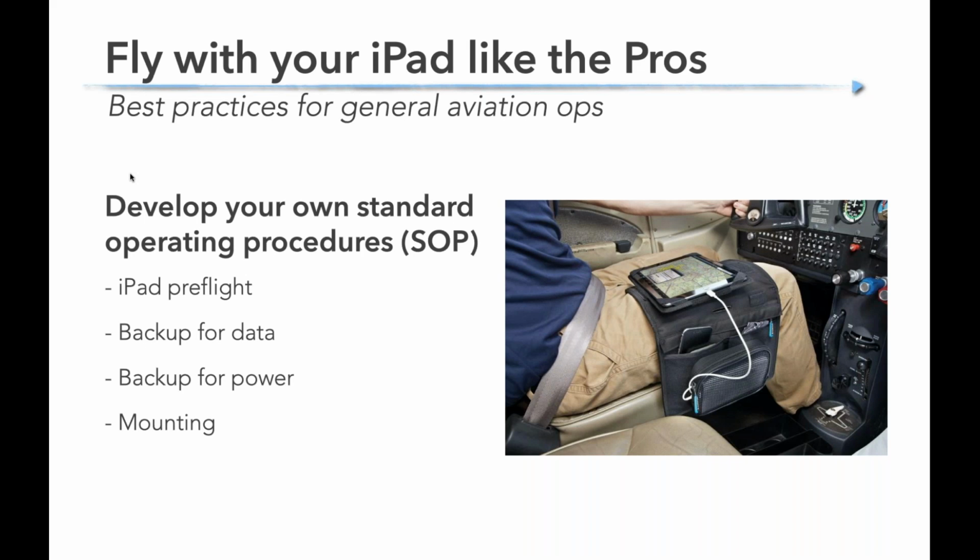So get past kind of the technical speak and the legal speak, but let's talk about what's practical again, because I think there are some things we can learn from corporate aviation and business aviation that apply to us, and we can kind of implement into our own standard operating procedures, if you want to call it that. That's the industry term, and especially the airline term for standardizing procedures across all pilots and airplanes. So 4 main categories I want you to think of when developing a standard operating procedure for integrating the iPad into the cockpit. Number 1, make sure you pre-flight the iPad before every single flight. Doesn't take a couple minutes, but again, make that a standard practice. Consider a backup for data. Consider a backup for power. And then how are you going to mount the iPad? It's obviously a free-floating device, a tablet, so it needs to be secured in the airplane. And these are all the things you want to think about as you build in your plan.